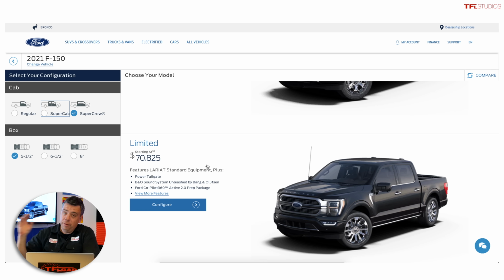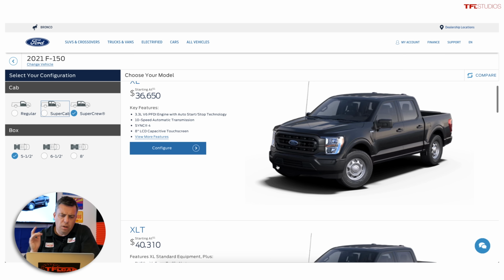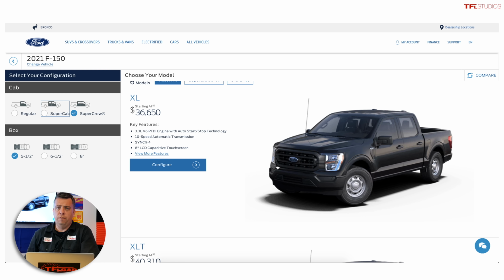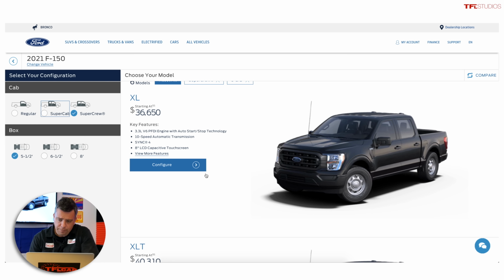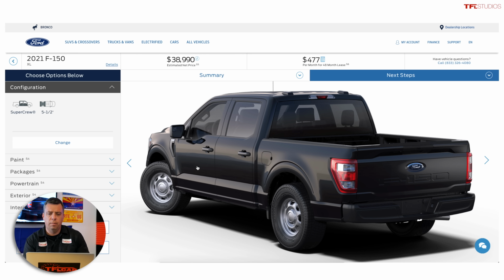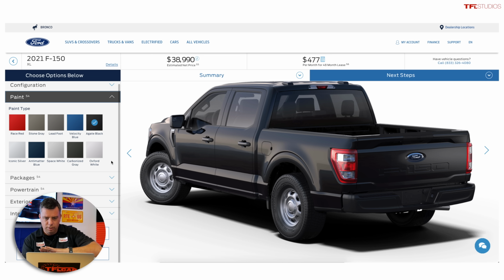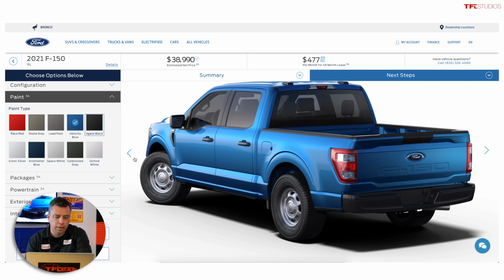There's a lot of choice, but you need to actually get to the bottom of it. So in the spirit of being affordable, a truck that I would choose for myself would be an XL. So let me configure a crew cab. I have a family, so I need a crew cab, just to keep the stuff inside, have some additional storage that's lockable, obviously, inside the truck. I'm not going to choose black. I would choose Velocity Blue. I like this color, actually, quite a lot.